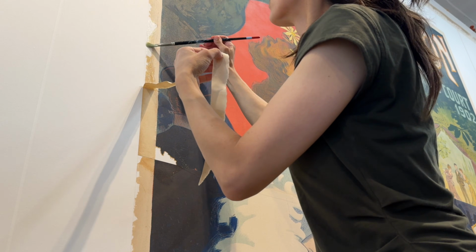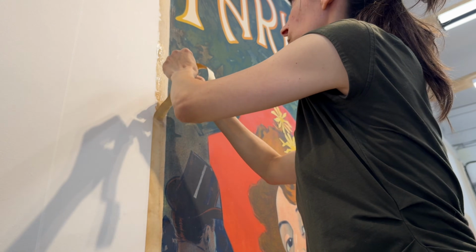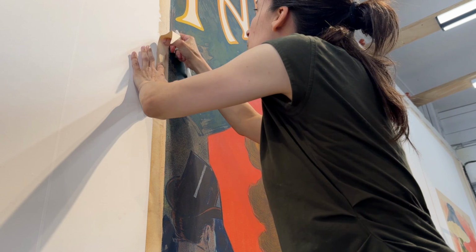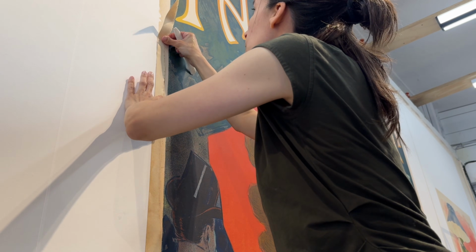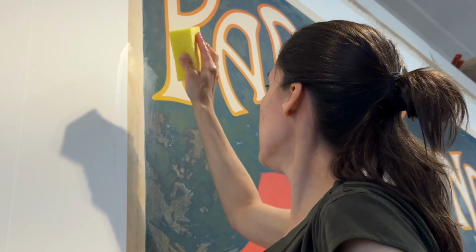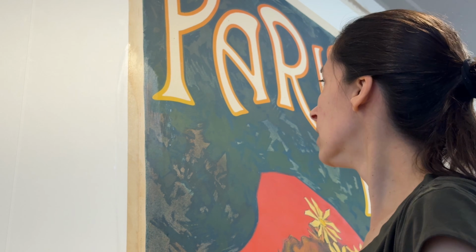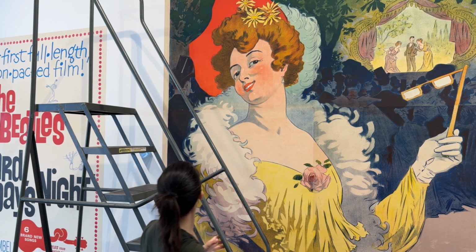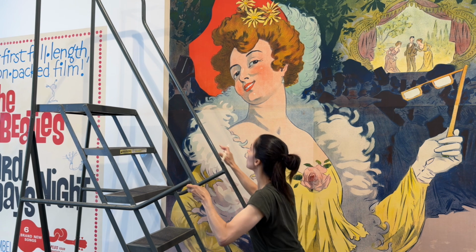We use a methyl cellulose adhesive to adhere the pieces we've prepared to fill in the missing areas of the poster. I'm often asked, what were these posters used for? Well, in the late 1800s, the streets of Paris were covered in huge, colorful posters like this one. This was primarily because of the artist Jules Cheret, who revolutionized color lithography in 1866. Cheret's innovations in lithography were instrumental in transforming the streets of Paris from black and white to color.